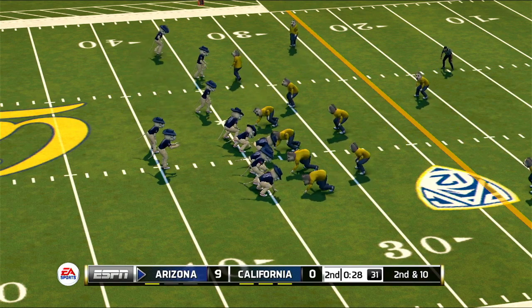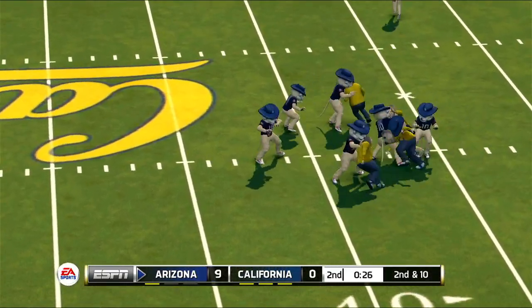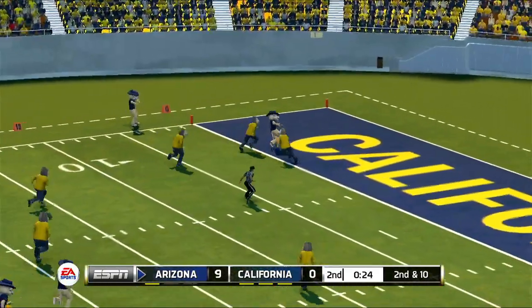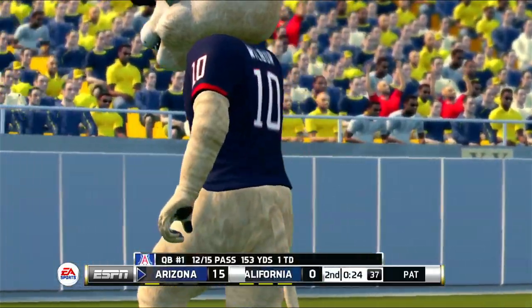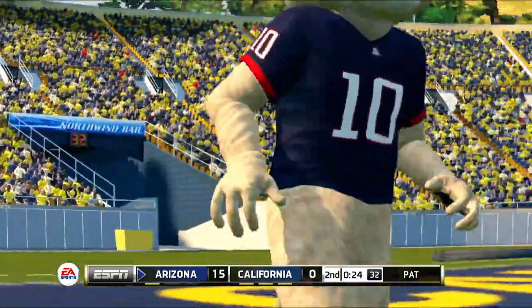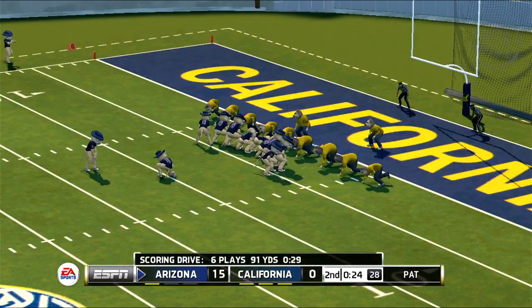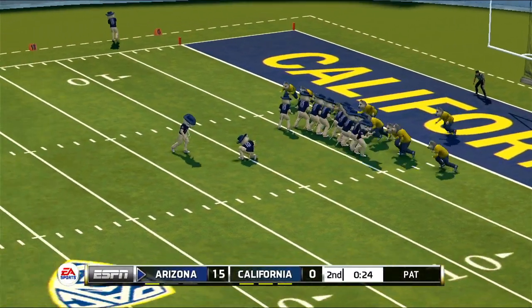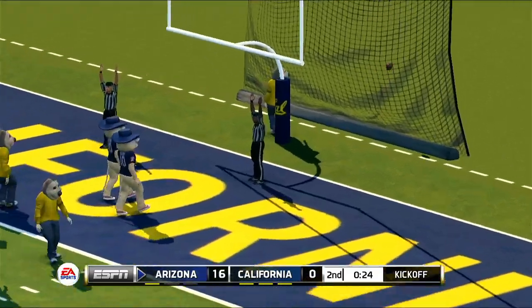Here we go. One for Mike. Watch one. He airs it out. Got it! Touchdown, Wildcats! He splits the uprights with the extra point.